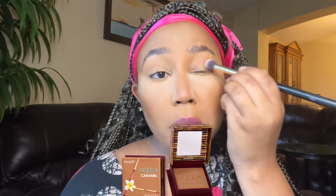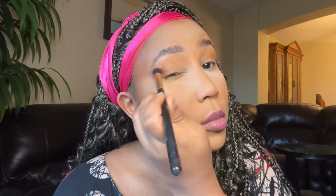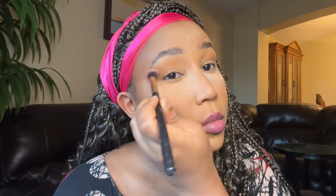Usually when I have my makeup on, I have it for like 12 hours. That's the vibe that we're looking for. Most products that you use actually are multi-purpose. So the bronzer that I used on my cheeks, I can use it as eyeshadow. So that's just what I'm doing at the moment.